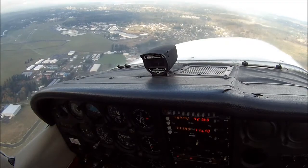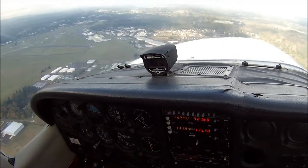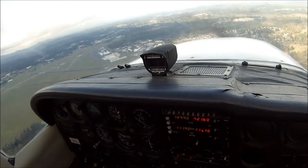Cessna 073, runway 17, cleared for the option, wind 180 at 17. 073, cleared option, 17.